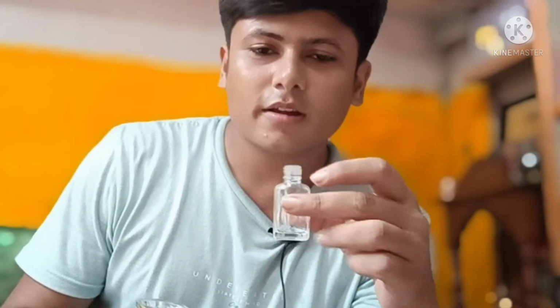The last step is the bottling process. It's also old school. Using a funnel and a bucket, every tiny bottle is filled by hand.